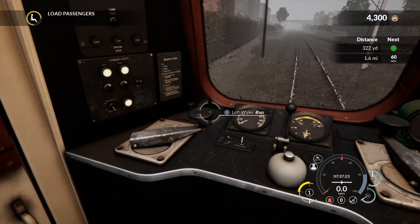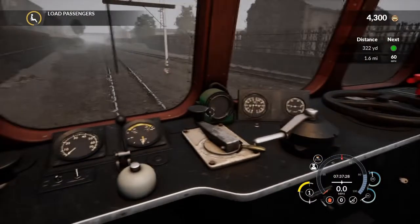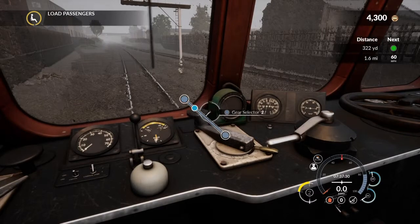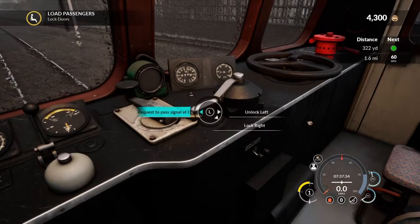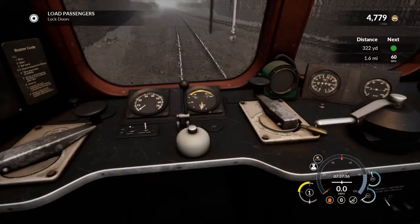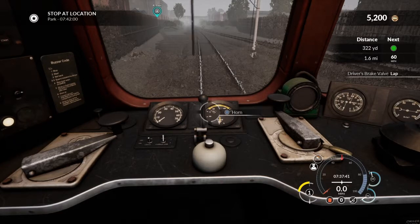So, throttle idling. Oh, I guess this one is a bit too busy, this. Control panel. Right, so I need to release the brake all the way around. Let's put it in lap, to be fair, and then get going.